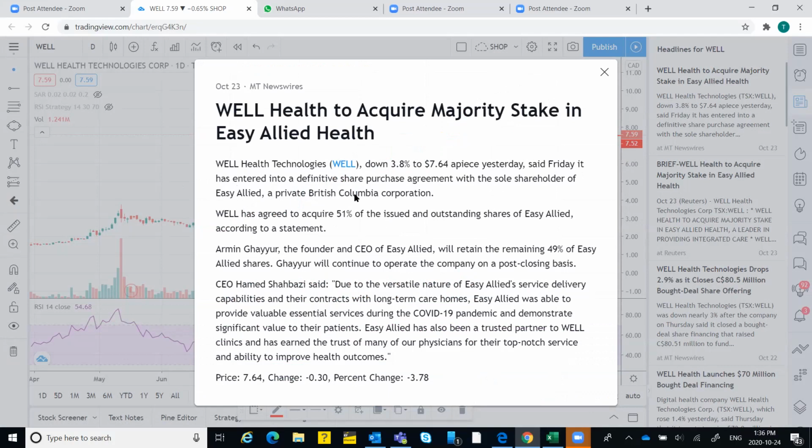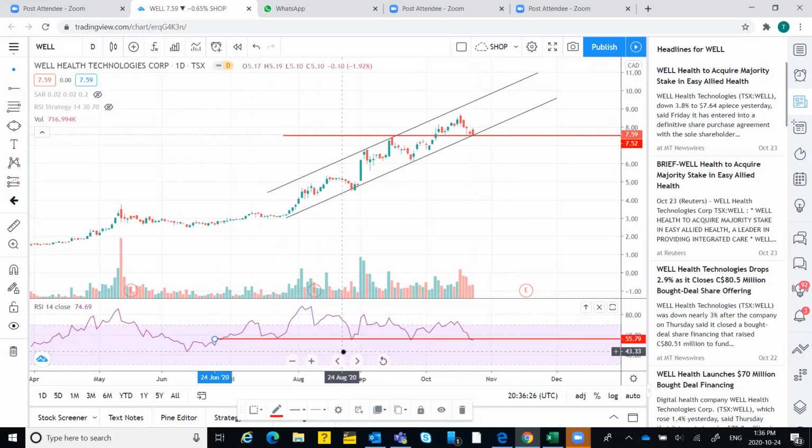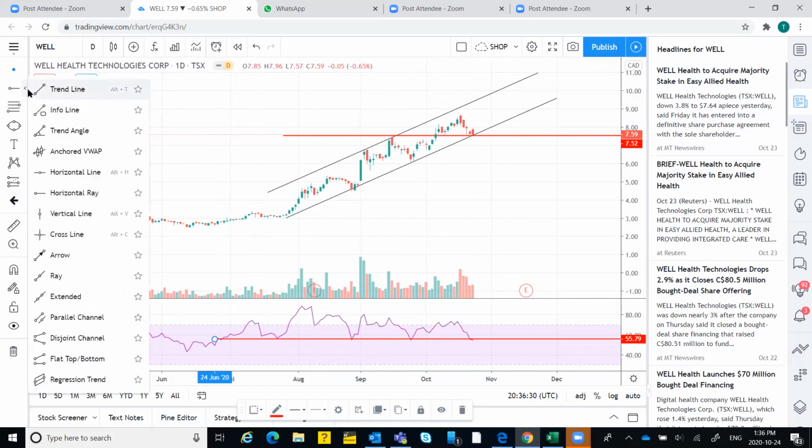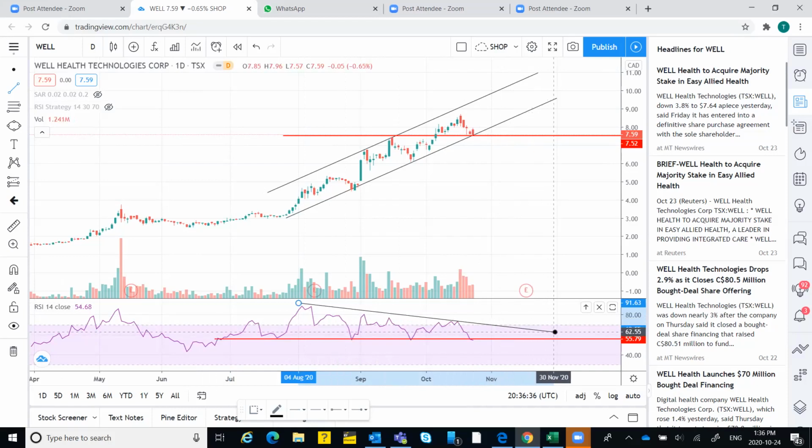Sapphire has entered into a different position. It took a 51% stake in Easy Allied, according to a statement. So there's something positive about this acquisition, within the channel, at the support level. And RSI also is at support. It can be one of the good stocks to watch out for in the next few days. But again, this is news driven, so only one or two days.